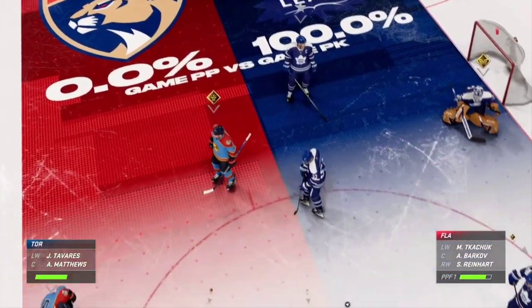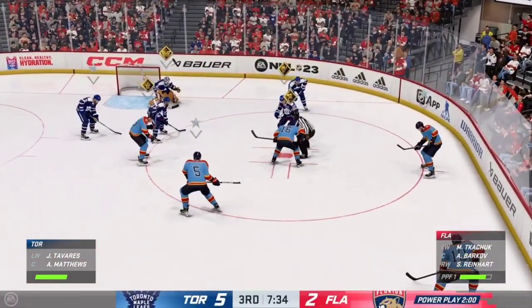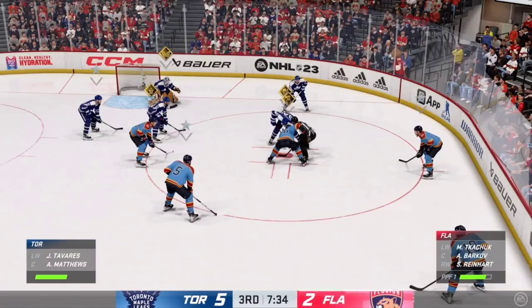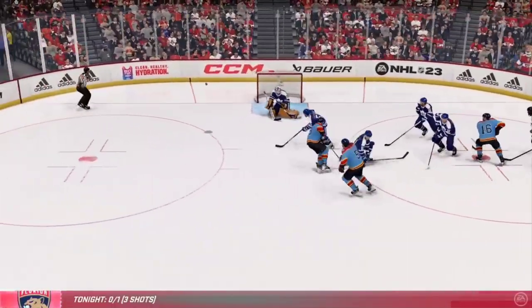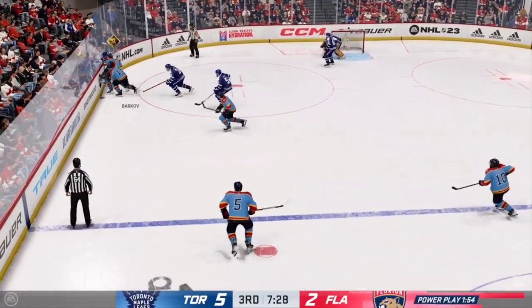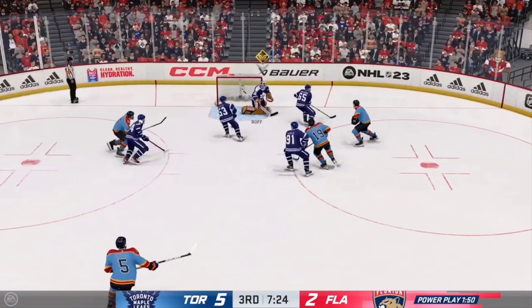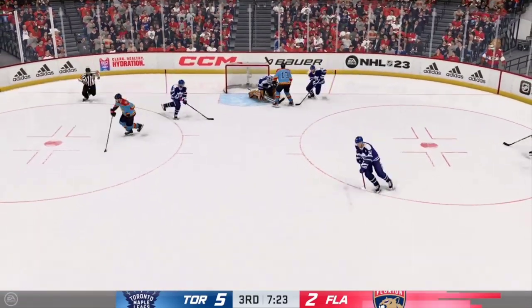Guys, we know this PK unit is ranked toward the bottom of the league, but what they displayed so far tonight, killing off that first penalty, hopefully they can capitalize on some more of that opportunity here. And that goes off a stick somewhere in traffic. And it's kicked away. The Panthers have it now. Can't find his man. Close save, and the play continues.